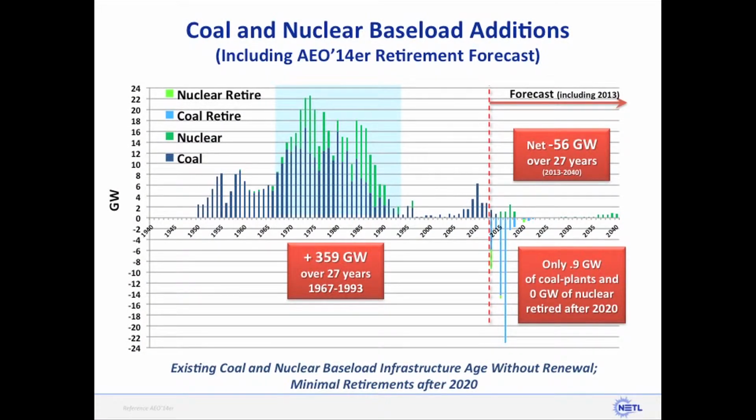I want to credit Ken Kern and his great guys at NETL for a lot of really interesting analysis, and they let me borrow a couple slides, just to set the stage of what we need to do with this fleet. This is just a profile of both nuclear and coal, when it was built. Substantially this fleet is going to get 27 years older from today, and it's got to keep running. You'll see the retirements are all projected in the next couple of years, and the rest of the fleet keeps running. That's the basic assumption.